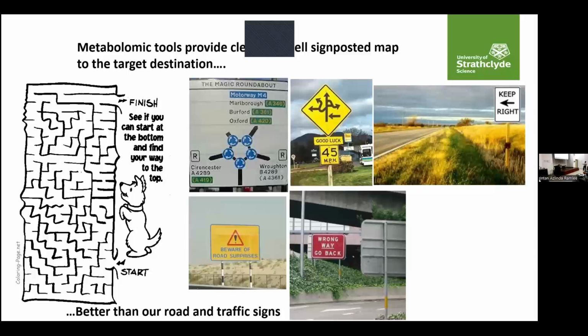Maybe in Europe or here, I don't know, but this is one example of a traffic sign down south. You go into a roundabout and you enter several roundabouts. So there's a big possibility you take the wrong roundabout. Or you say good luck, and then which arrow are you going to follow? Keep right, but one arrow going left. And beware of road surprises. That's a typical scenario in natural products research, but this is the scenario that we don't want to end up with. You don't want to be wasting resources. You always want to be efficient. If you end up with a dead end, the project is actually a failure.